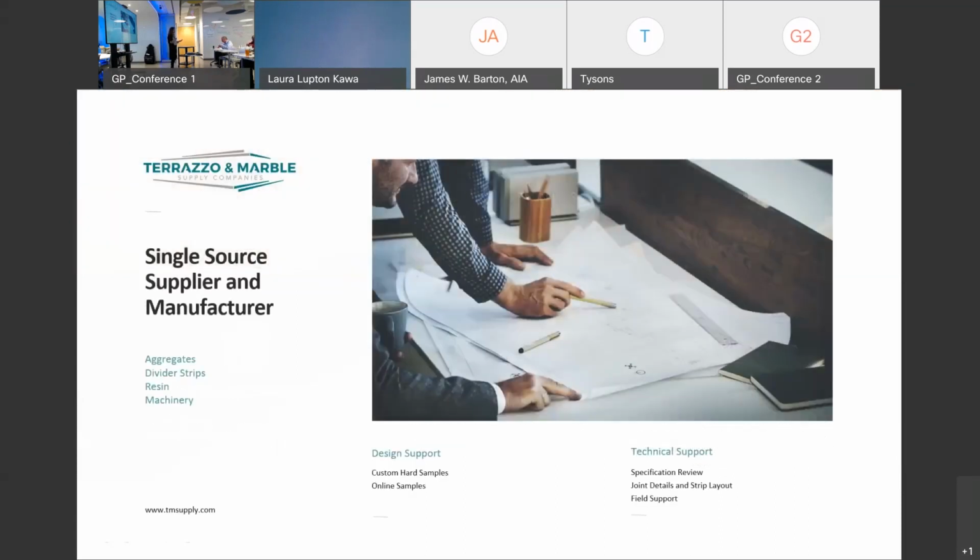Our goal is to help you guys through the design process with this material. It's a very custom medium. It's a blessing and a curse in some ways because you have unlimited options, but sometimes those options as far as design can be a little bit overwhelming. We can provide support to you through the entire design process, whether that be custom samples, specification reviews, detail reviews, any unique conditions or execution related questions. We're happy to help you guys through that design process. So when it goes out to bid, you get exactly what you're expecting from this product and this material.